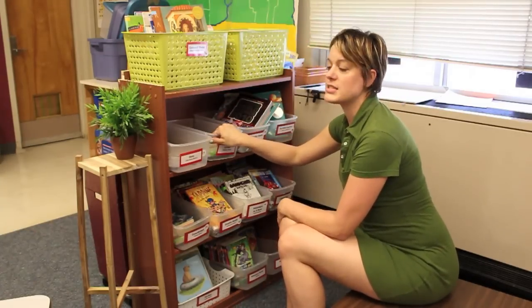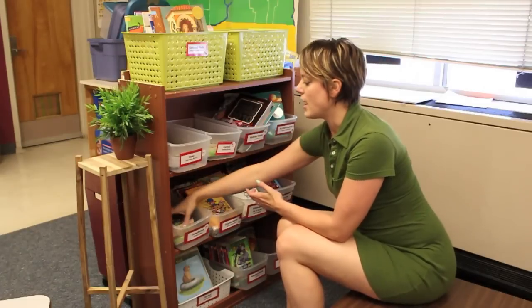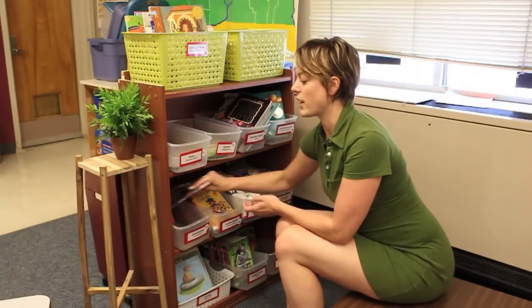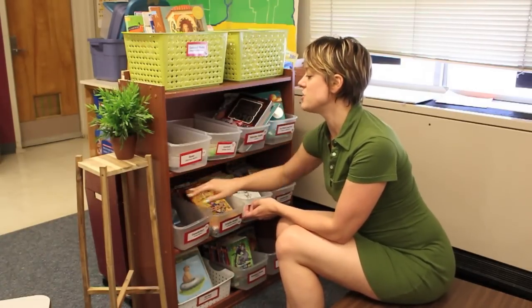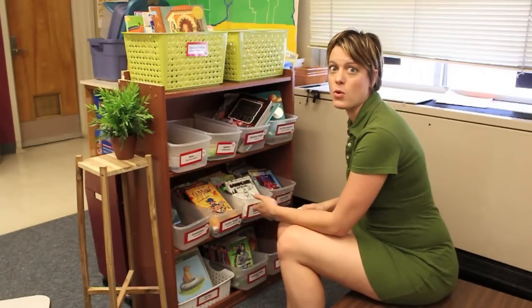You'll also notice that on some of these shelves, I found it was easier, especially if I had a lot of paperback, just regular sized books, I switched to the clear Sterilite containers, also from Target. Again, that's just because I was able to fit more on each shelf.